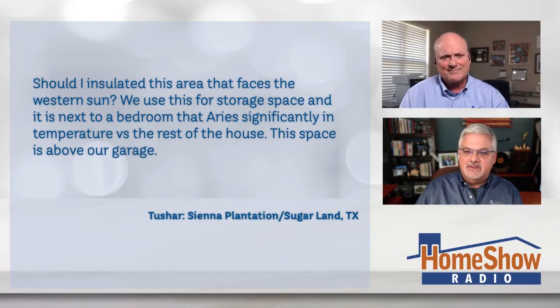Yeah, but he says this space is above our garage. So what do you think, Tom? What about this wall? Would it make any difference for him to do that insulation? No, don't do the insulation. It's going to get really hot and just hold the heat.